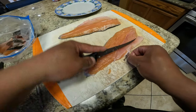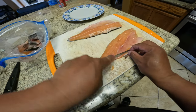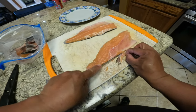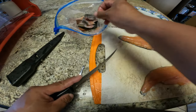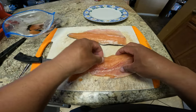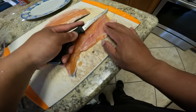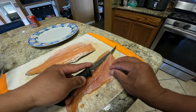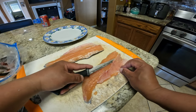And that's what I like about trout. There's not a whole lot of bones in trouts. I used to hate eating trouts, especially when it's cooked and it's not deboned. I hate those small little pin bones. I'm not so much a fan. The rib bones are easy to get out, but the pin bones are what I don't like about it.